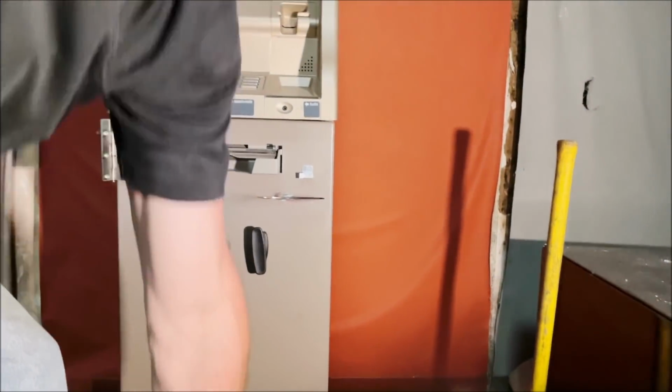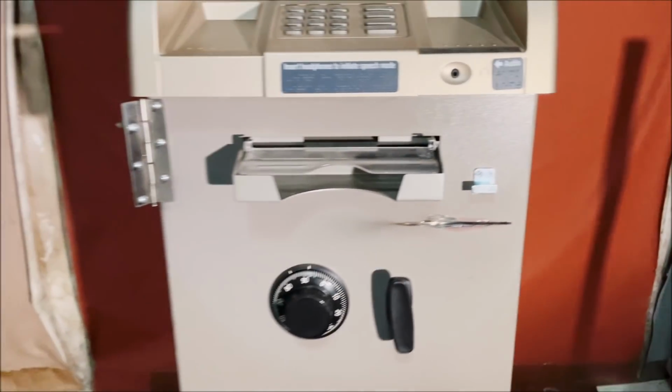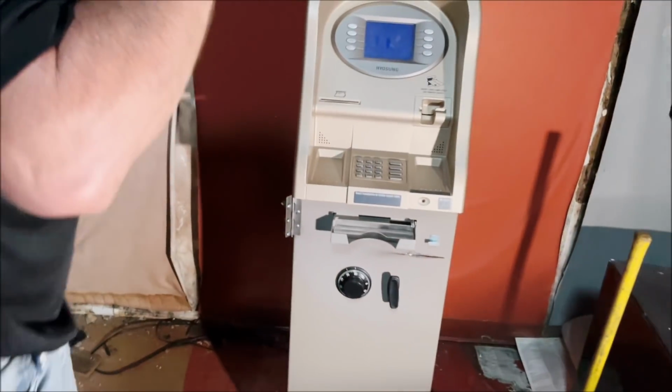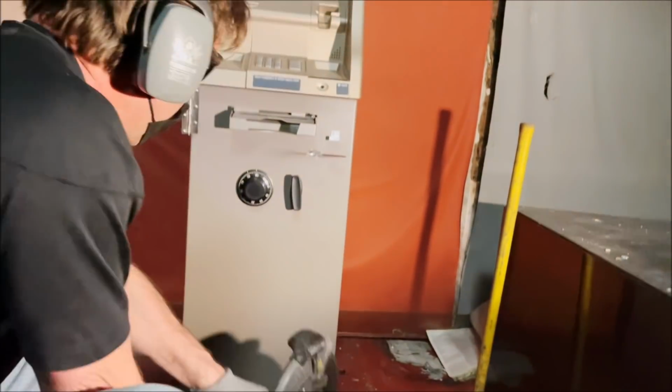Wow, that one's thicker than the rest. You would have been through this entire top right here with the other ones. This one is extremely solid. This one was also way heavier than the other ones. What's the plan now? Just keep trying it. Yep. I'm gonna try the side first.